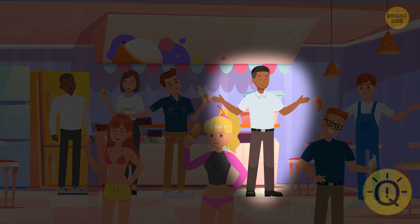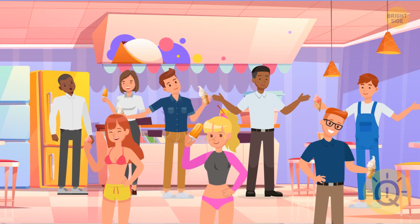It's the second man. He's the only one who doesn't hold any ice cream. And Kitty is holding 2 ice cream servings, one for herself and one for her spouse.